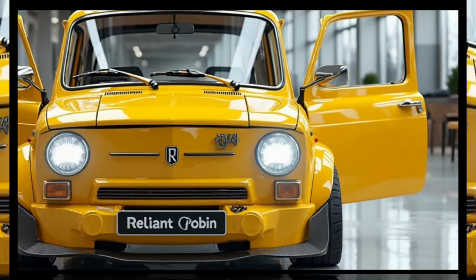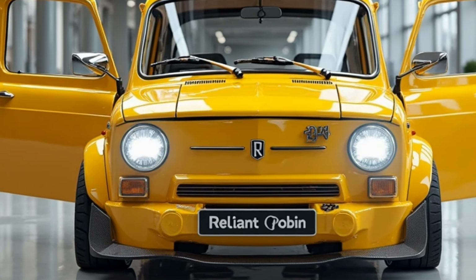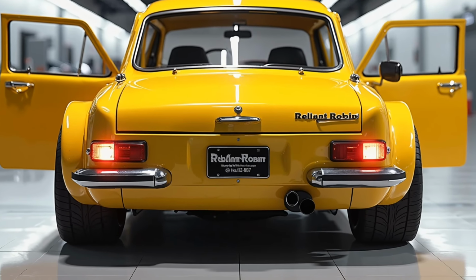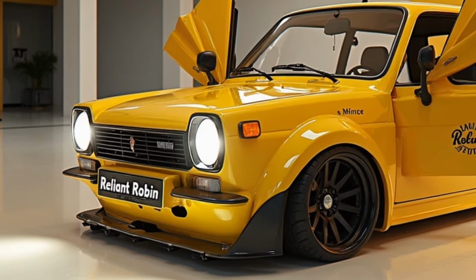It wasn't built for speed or luxury, it was built for people. Affordable, easy to handle, and surprisingly stylish, it was the smart choice for drivers who wanted more freedom without breaking the bank. Its suspension handled bumps and curves smoothly, and its reliability gave it a loyal following.